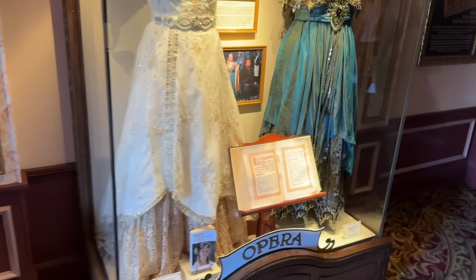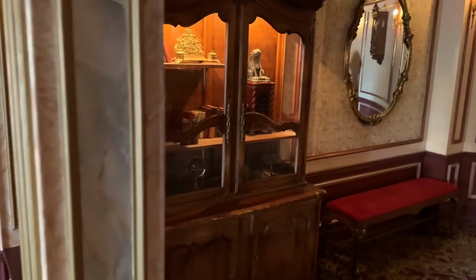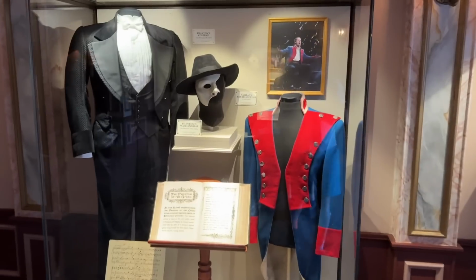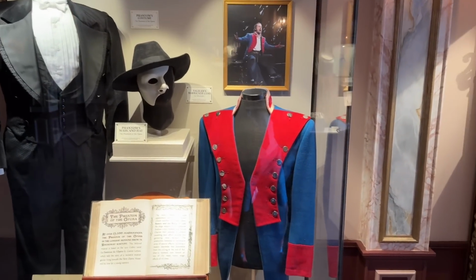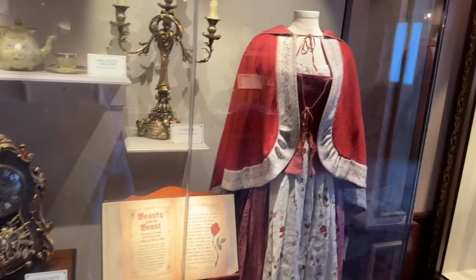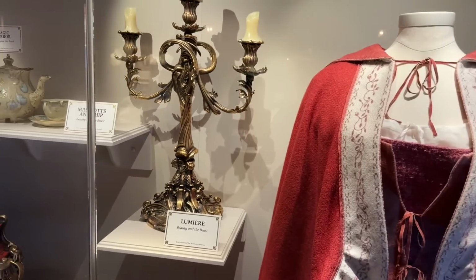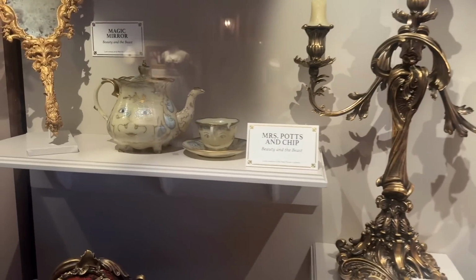This is from the operas. So you come right over here, and you don't have to go in. If you just want to come see these things, you don't have to go in. And here's the Phantom of the Opera. And then this over here is Beauty and the Beast, Belle. And you can see the little Luminaire from Beauty and the Beast, and Mrs. Potts and Chip.